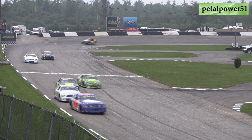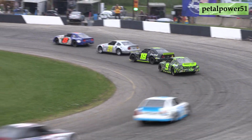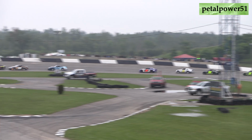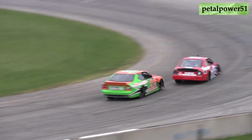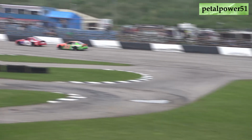Still under the green flag conditions here in this one. Lap 11 goes up on the board of this one. Bryan Stevanus in that 33 car really trying to make a move on that 17 of Mike Norris there. Bumper to bumper off of turn number 2.